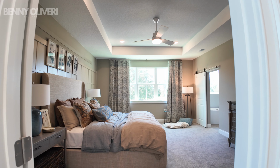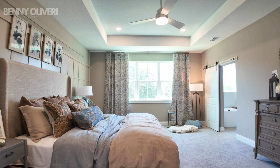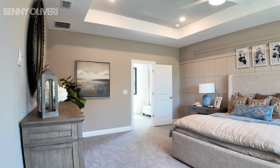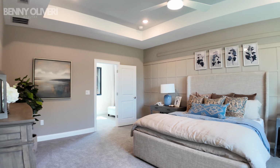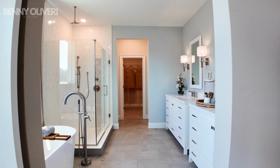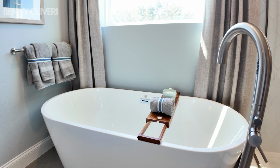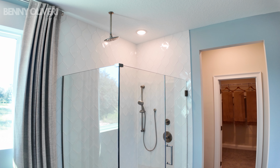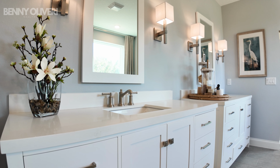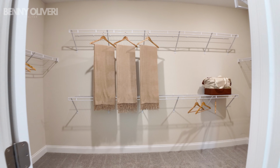And now it's time to showcase the incredible primary bedroom. Let's take a look. So as you step in, you're greeted with these beautiful tray ceilings, and this room is incredibly spacious. Talk about a space to retreat to. This is fantastic. You have these beautiful sliding doors here leading right into this stunning bathroom. Gorgeous soaker tub, beautiful frameless shower with the waterfall shower head, dual vanities. The design work looks absolutely incredible. And then you have a large walk-in closet as well.